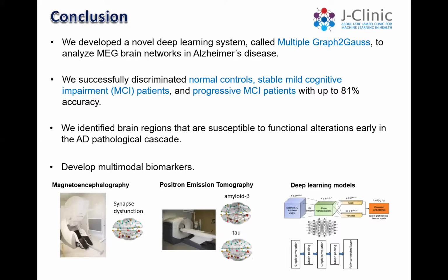Finally, with our ongoing work, we're committed to developing even more powerful biomarkers based on multimodal data. These biomarkers will use data from multiple sources, including the MEG data presented here, but also positron emission tomography brain networks of amyloid beta and tau proteins. These data will be integrated with deep learning models to yield even more robust biomarkers of Alzheimer's disease.